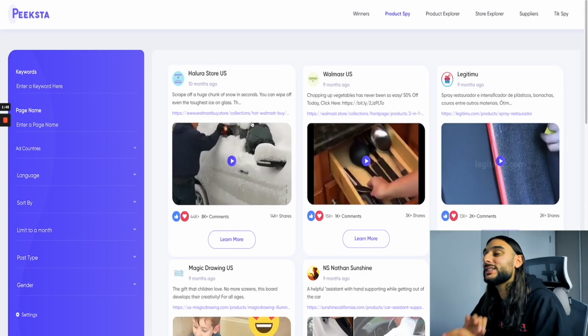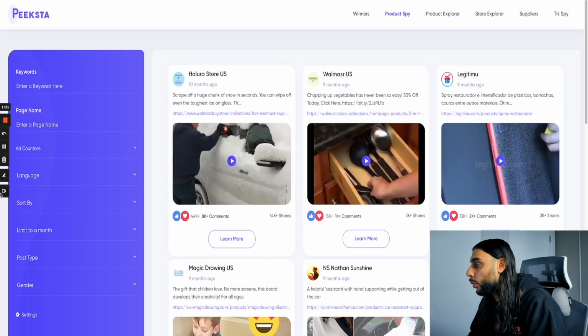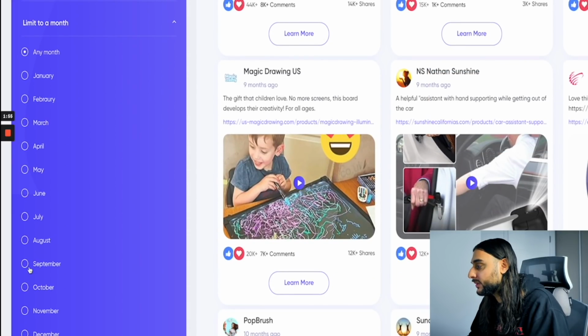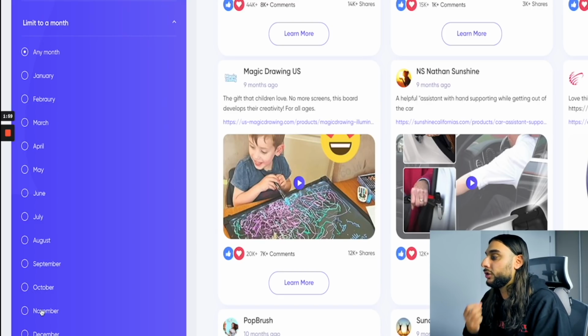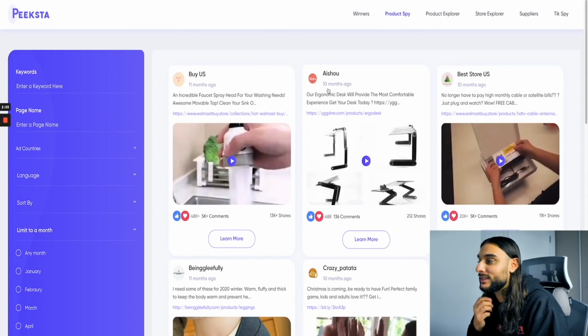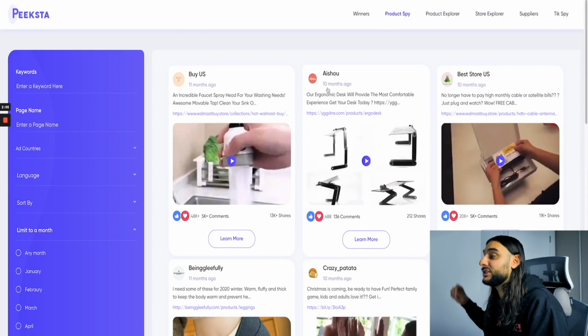Now I'm not interested in any old Facebook ads. I want to go over to where it says limit to a month, and I want to be choosing between September and December because those are the products that are doing well during Q4. So I'm going to select November, and you guys can see the ads have gone from 10 months ago, meaning almost this time last year.